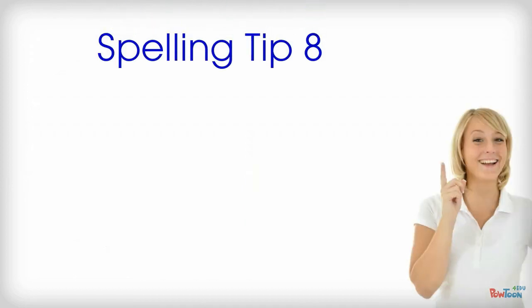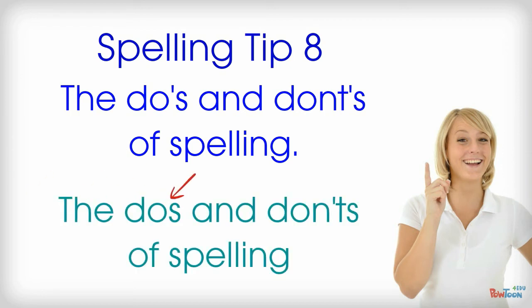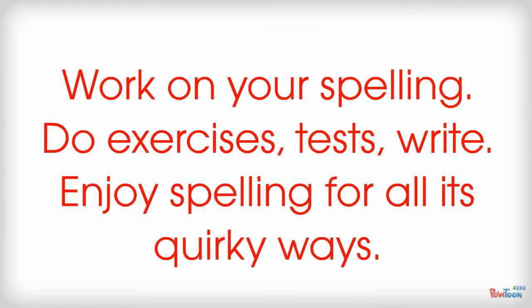Spelling tip number 8, we looked at the do's and don'ts of spelling. Remember, the do's and don'ts can be spelt dos and don'ts without the apostrophe. It's never ever too late to learn to spell well. So work on your spelling. Do exercises, do the tests, write and enjoy spelling for all its quirky ways.